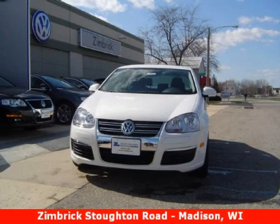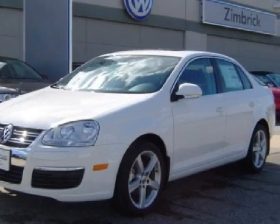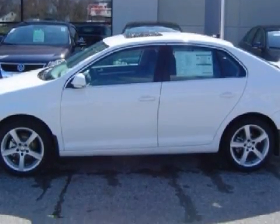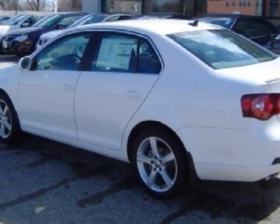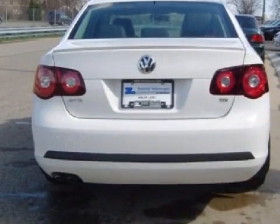This wonderful 2009 Volkswagen Jetta has been detailed and is now ready for the road. This vehicle has fine anthracite seats, and is equipped with a responsive 2.0-liter inline 4-cylinder 16-valve engine, an exciting 5-speed manual transmission, and has front-wheel drive.